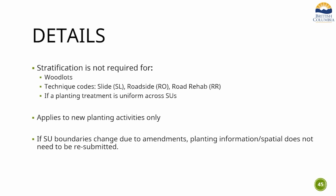This BMP will only apply to new planting activities. There is no expectation to clean up or re-report planting activities that are already completed. Similarly, if a standards unit boundary changes post-planting due to a site plan amendment, there is no expectation to re-report planting activity according to the revised SU boundaries.